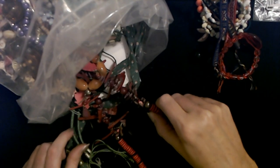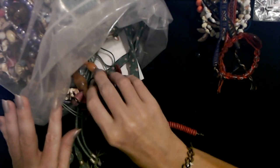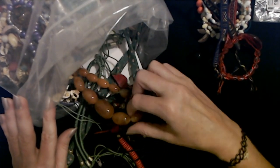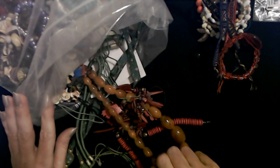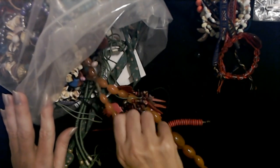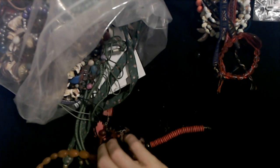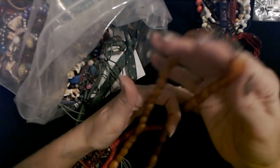Okay, can I get this out? What in the world is wrapped around an orange doohickey? Look at this, golly, look at this thing. Look at these plastic beads. Lord, is half the bag. Oh, and there's a barrel clasp. I wasn't expecting that. Goodness. This is an older necklace.